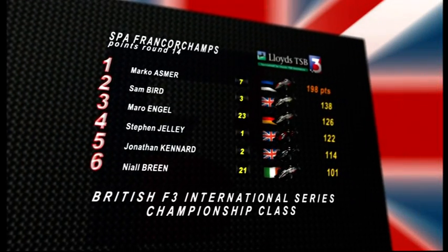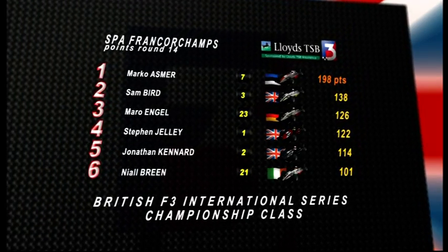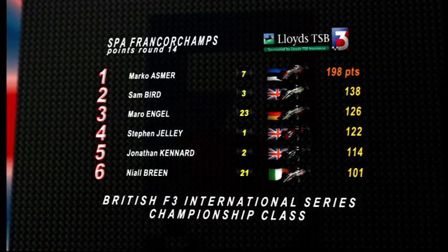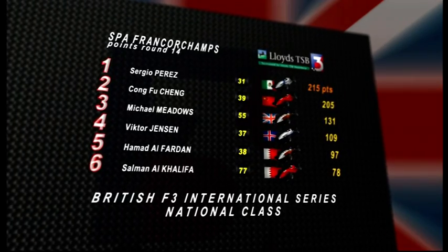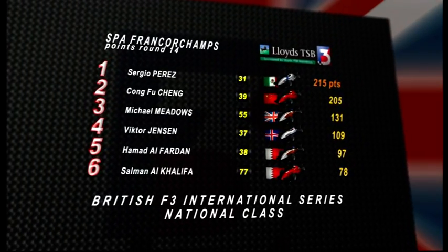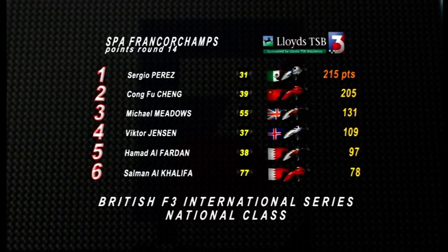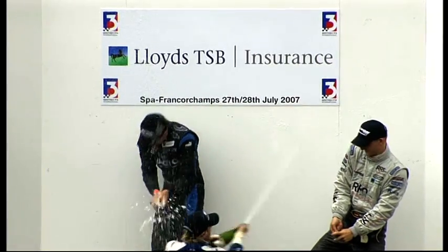6th and 8th place, not what Marco Asma's used to. That means everybody has marginally closed the gap. Sam Bird leaps up to second because Maro Engel didn't score in race 1 here, but it's still Asma in control of the championship class. And with double wins and 2 second places for his rival Cheng, Perez now has a 10-point advantage. If history repeats itself, Cheng will win both times next time out.